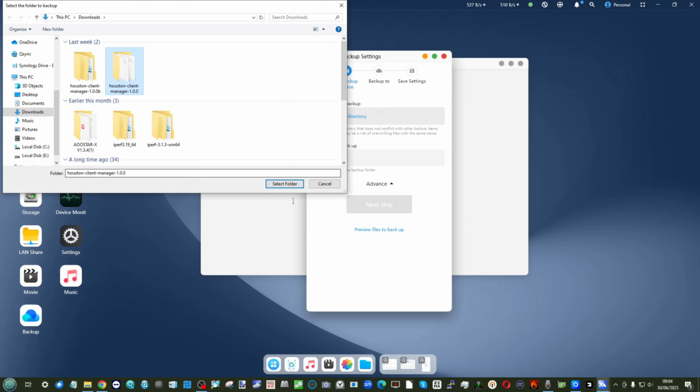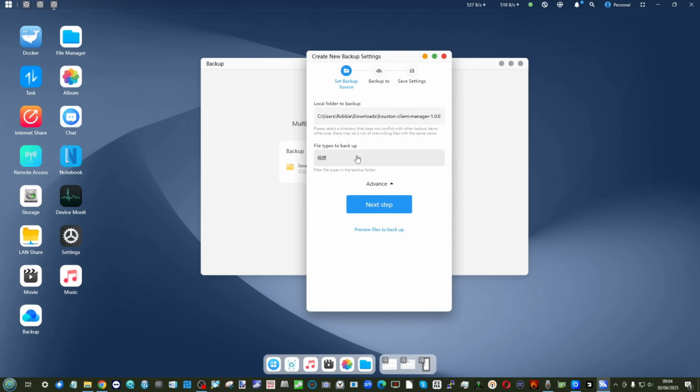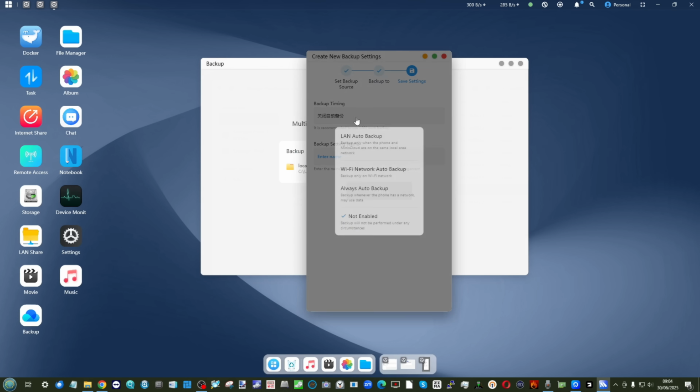Or if you want to go ahead and create standard backups, back and forth between the system, or create a brand new backup. Again, go for a local folder there. We can go for the type of backup, again filtering for what we want to do. Then from there, once we've created our backup, we choose what we want to do for the location on the NAS system. So we'll just go for something random, go for that one there, and from that we've created our backup.